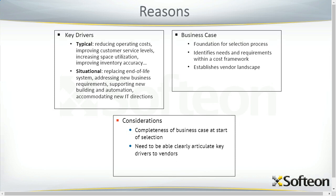So considerations here: completeness of a business case at the start of the selection. If it hasn't been defined, you're going to have to spend the time during the selection to define it up front. And then you need to identify and clearly articulate the drivers and a synopsis of the business case to the prospective vendors. This will help them sharpen their response, but it'll also assure them that there is an actual sale here for them to pursue that justifies their investment in responding.